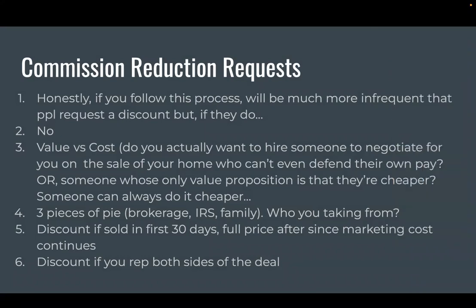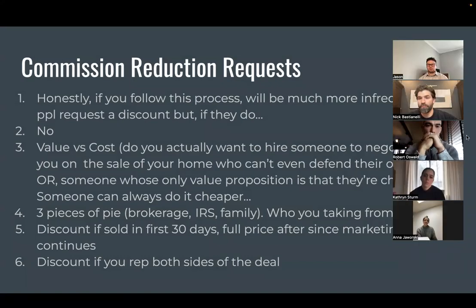Commission reduction request. If somebody says, hey, look, I like what you got going on, it's cool, but what is the lowest you can do this commission wise? Can you do it at 5%? My answer every time is literally no. And that's it. I just literally wait for like 10 plus seconds. It's so uncomfortable for them that they usually say, okay.